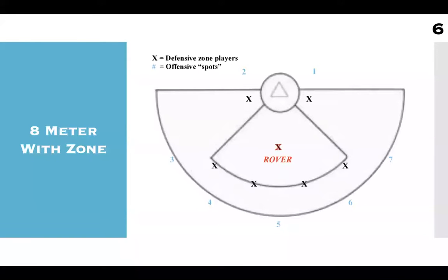This is looking at it with the zone. So like I said, it's that 4-1-2 set. So you got 4 up top. You got the middle person who's called a rover. That's the position that I played when playing a zone. And then you got 2 behind. So you see all the setup there, the exterior and the inside, and we'll go over whose job is what, what each person has to do.